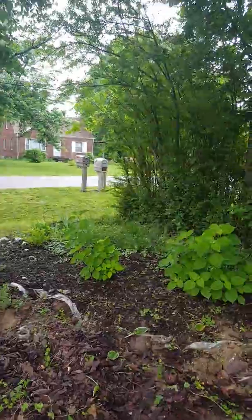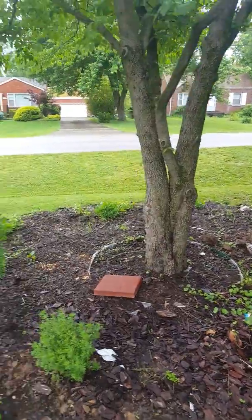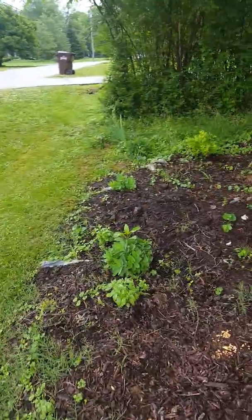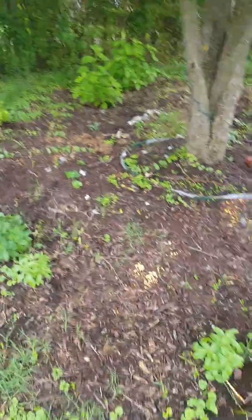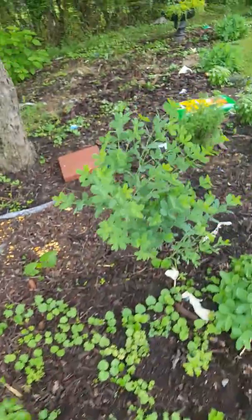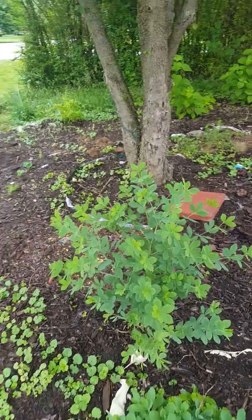So if you want a fast growing shrub, definitely go with hydrangeas. Also burning bushes, fire bushes, they grow fast. On the outside here, just like along the front, we have the sedum and the blue Victoria Salvia that come back from last year. This is a false indigo plant. It'll have blue flowers on it.